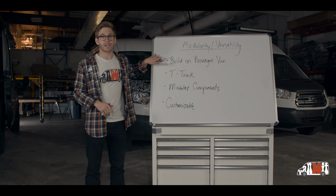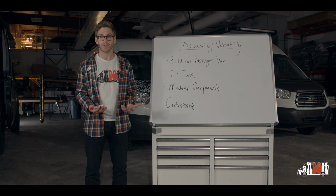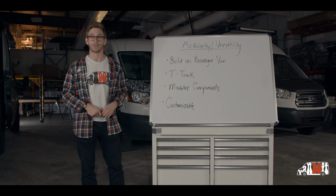The biggest thing here is the fact that you have safety warranted seats. You've got 3-point seat belts that have been safety warranted from the factory. And so you've got the ability of putting seats in there, but also taking the seats out if you don't need those seats in there.